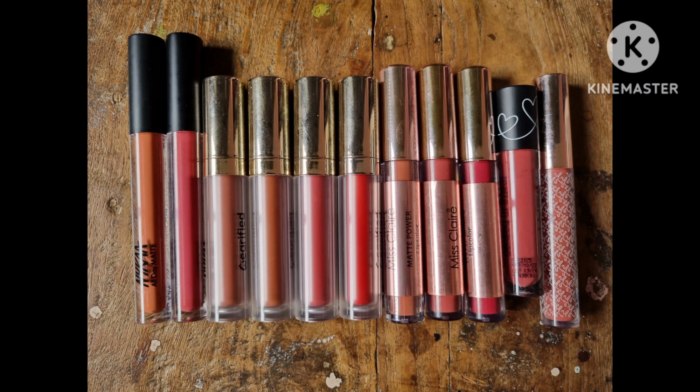And I saved the best for last. This is my liquid lipstick category, and I am so happy to share with you individually about every single one of these products, because I have used up a lot of these, like the Nykaa liquid lipstick, which is the second one from the left. The entire Verified lipstick collection, there were 4, and I have used up I think 3. There was only one, the red one, which broke before I could use it up.